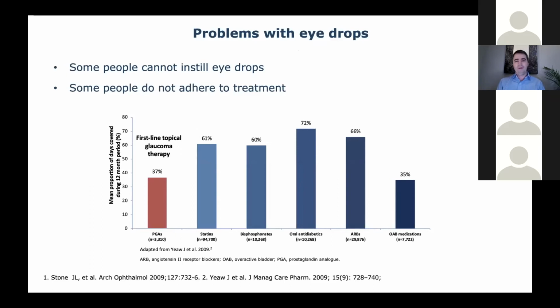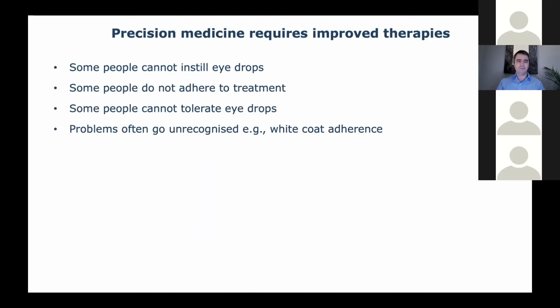has people who are least adherent, and it's because the drops make the eyes red, they can make the eyes feel dry. Most people with glaucoma don't feel they have a problem. They're not aware of the loss of vision, and so not everyone then has the motivation to continue taking treatment. So there are lots of issues around it. They are really difficult to use, and I think these problems often go unrecognized, because I think doctors, we're often quite bad at really asking people the right questions to see whether they have a problem.